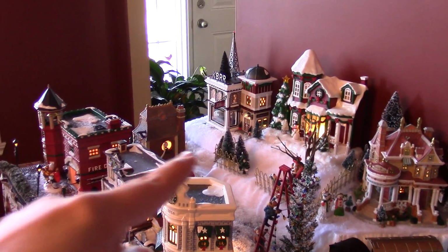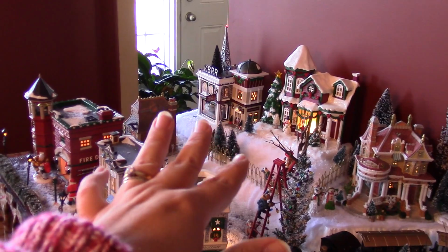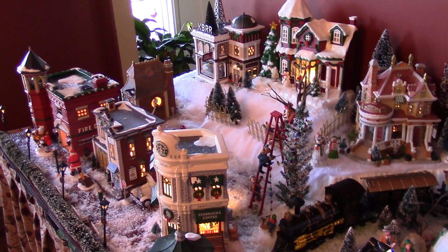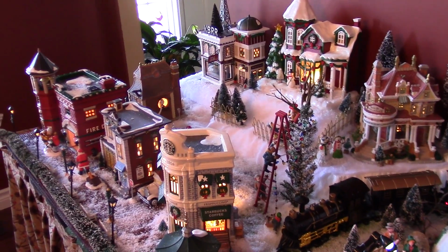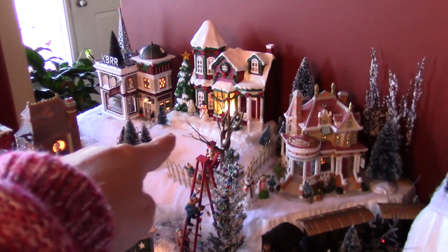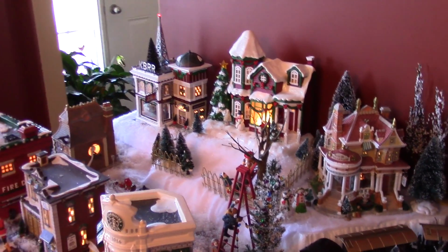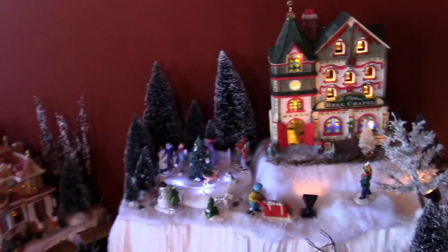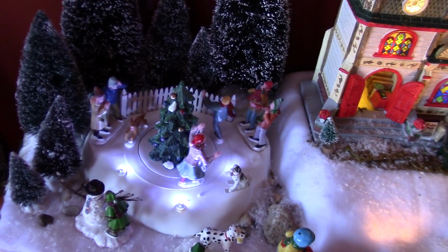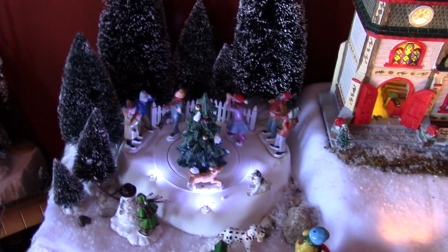So next year, I'm definitely going to have to get something to add there that has some movement in it. There's a little Department 56 set of people throwing snowballs out of a snow fort that I would love to put in front of the mayor's house or in front of the TV station or something. So I might do that for next year. But anyways, for this year, I added this as my motion. Last year, my hockey rink was the motion that I added.